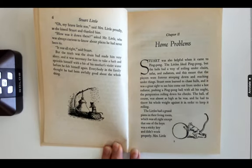Stuart was also helpful when it came to ping pong. The Littles liked ping pong, but the balls had a way of rolling under chairs, sofas, and radiators, and this meant that the players were forever stooping down and reaching under things. Stuart soon learned to chase balls, and it was a great sight to see him come out from under a hot radiator, pushing a ping pong ball with all his might, the perspiration rolling down his cheeks. The ball, of course, was almost as high as he was, and he had to throw his whole weight against it in order to keep it rolling.